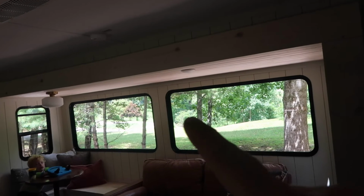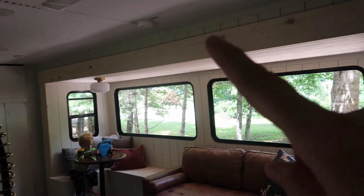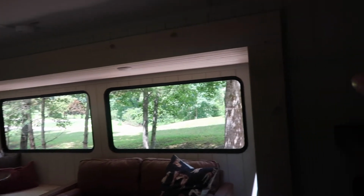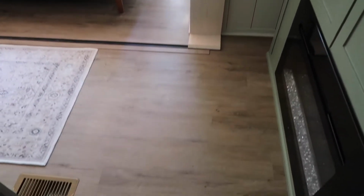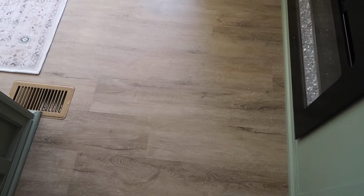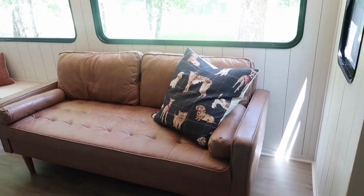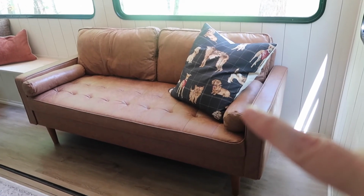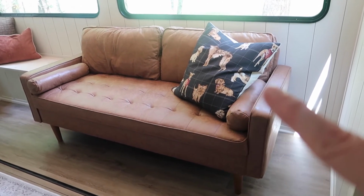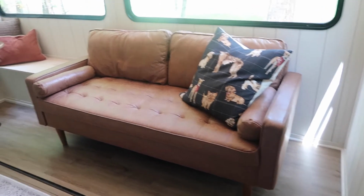See, inside the slide out, they did the vertical shiplap, and then they did this really nice natural wood border around, got rid of the original border that was there. We also put in the new floors. I love these floors, they're so pretty. And then they also took out the sofa that was here and suggested this one. They've used this in their rigs before, and it's actually really well priced and pretty comfortable and a great size for an RV.